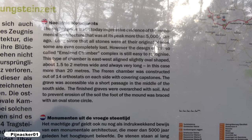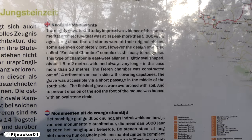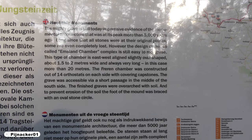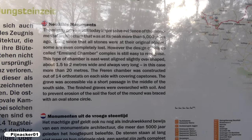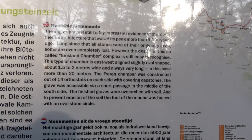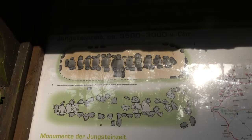The Freren chamber was constructed out of 14 orthostats of each side with covering capstones. The grave was accessible via a short passage in the middle of the south side. Finished graves were overarched with soil, and to prevent erosion of the soil, the foot mound was braced in the stone circle. Now this one's east-west facing, interesting.